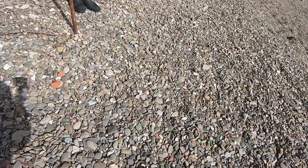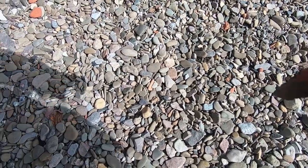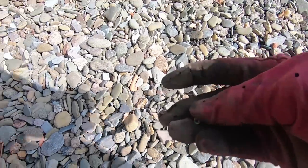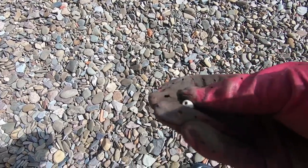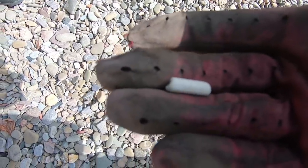Well, let's have a look straight on the ground here because I've seen something. I can't believe this. Within a minute of being here, I found a bit of pipe stem. Look at that. It's really clean because it's been washed by the seawater. Isn't that lovely? Oh, I hope that means we're going to find good things today.